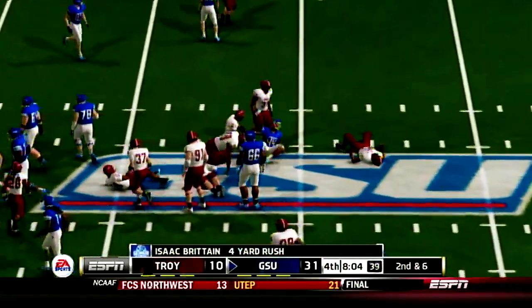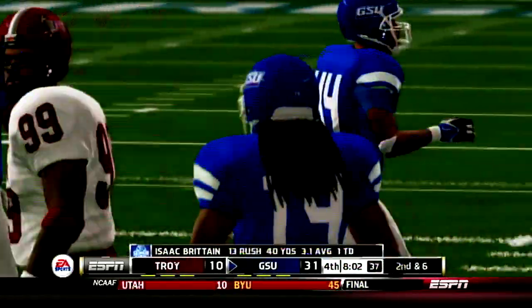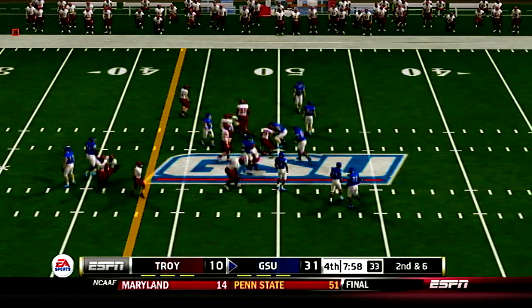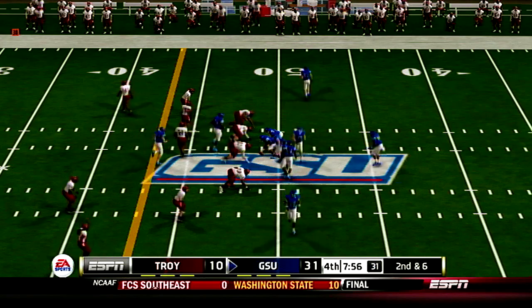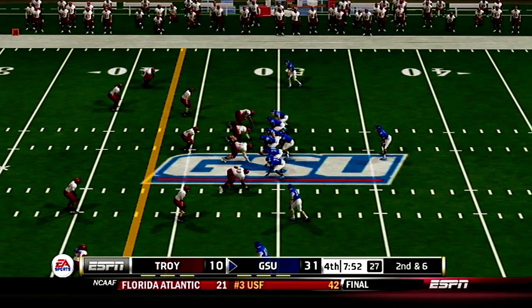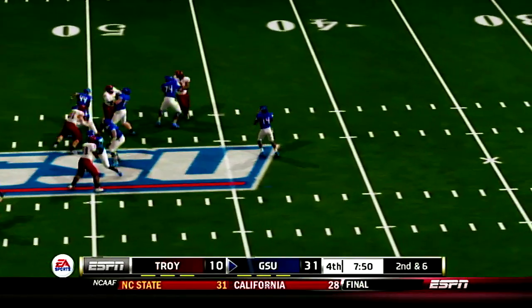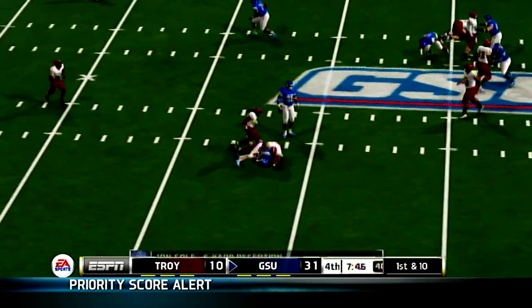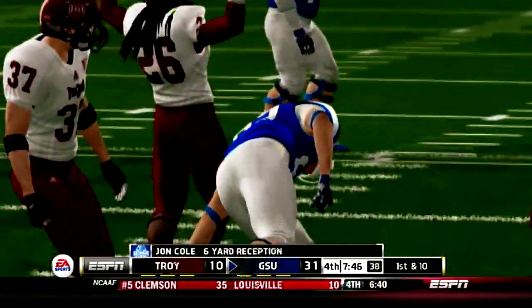And he carries the ball for a nice gain. That makes it 2nd and 6. Nice play fake. Quick out to his receiver. And they make the stop at the 43-yard line.